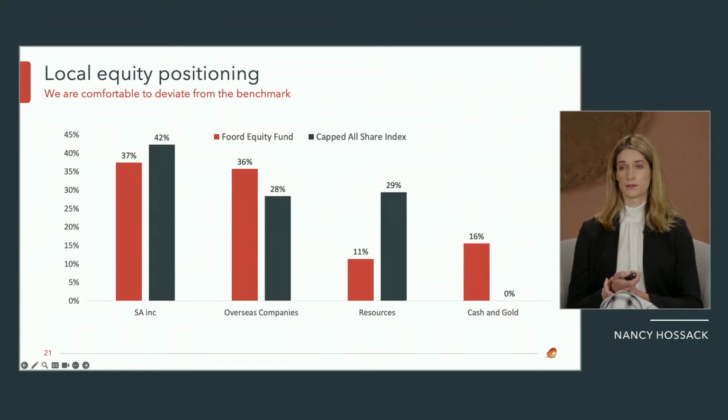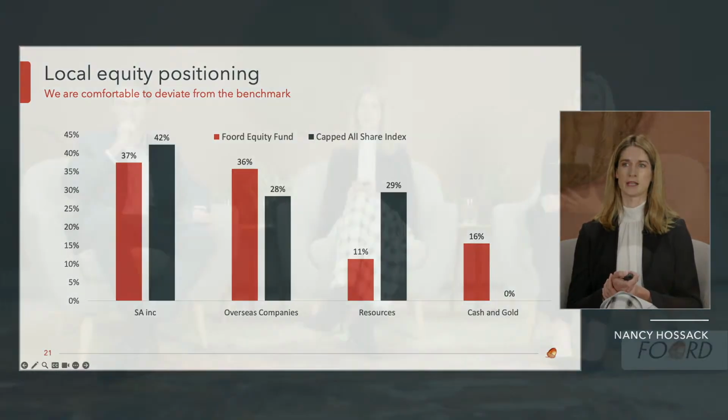So if you buy the Foord SA Equity Fund, actually only about 37% of that portfolio is leveraged to the South African GDP. In contrast to that, we have an overweight in overseas companies, and we still maintain quite a big underweight in resources. In resources, we still think that we're going to get earnings downgrades. We're starting to see a lot of those downgrades come through on the back of much softer commodity prices. And I think with that, I'm going to hand over to Wim, and he's just going to take you through some of our thinking from a bottom-up approach.